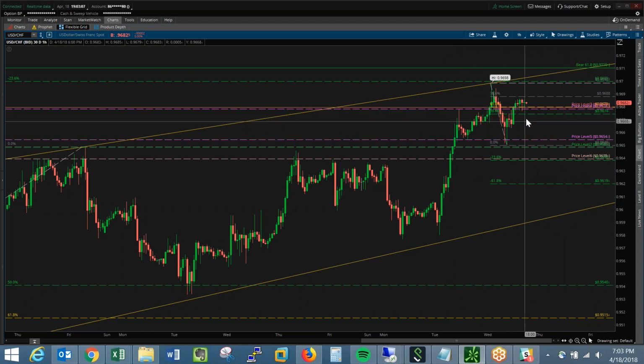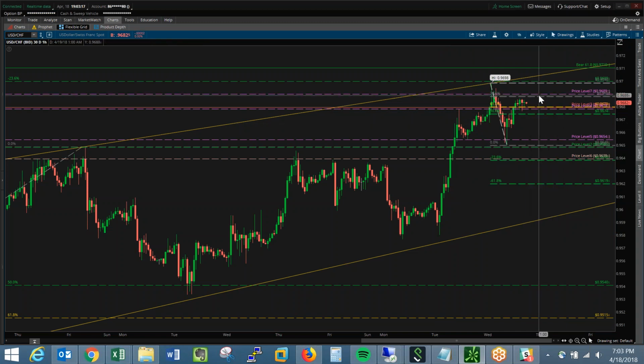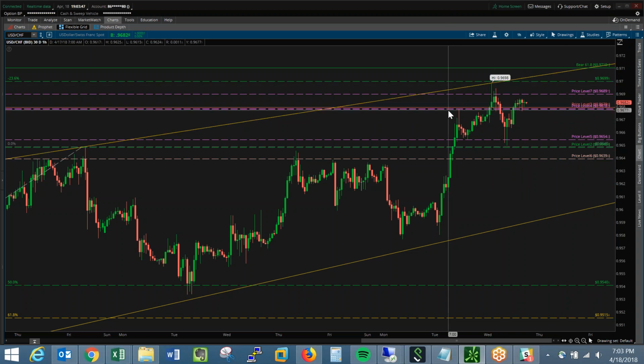Looking at this, the short entry would have been at the 60% retracement with a stop above the 78.6 up here, on a retrace, but that's at least better than having a short entry down here, right? And now if you entered at the 60, so 96.79, you're only about 7 pips in the negative. So with a half lot, you're only $35 in the negative. With a 10-cent lot, you're only $7. So it doesn't seem as bad, but again, the analysis was perfect.